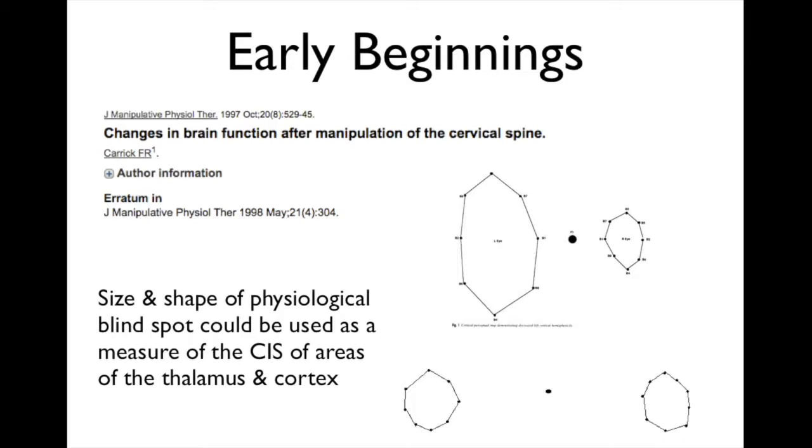Again, this demonstrates that if we put a stimulus or force into the body, we're going to have a cortical consequence, and that's going to make a change. We still use blind spot mapping. It's not necessarily 100% precise. There can be some user error with it, but it's a cool and easy test to do with people, and it's a really great learning tool with patients because it's something they can see. It's something tangible. So it's a cool beginning to where we are now.